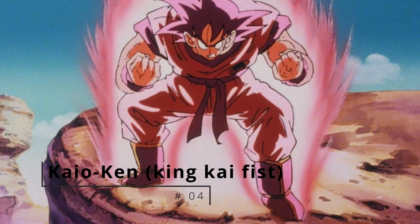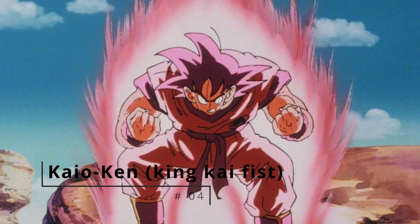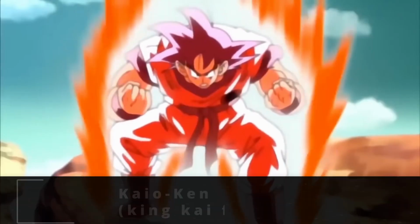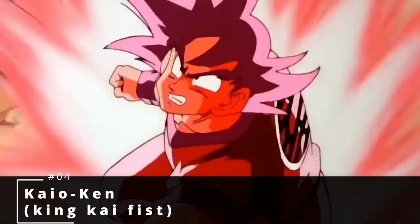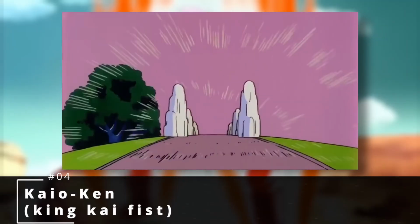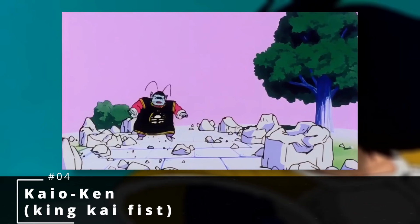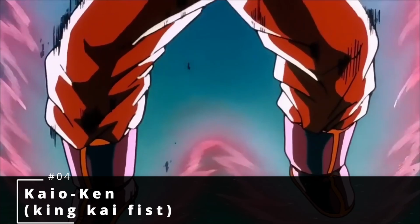At number 4, we have the Kaioken, also known as the King Kai Fist. This is unlike many other techniques, as it's a direct power-up. Using Kaioken requires a great understanding of ki and ki control. Any miscalculations in using it could result in an explosion in one's body. Though it was created by King Kai, Goku was the only person to ever use it successfully. When using it, the user gets an extreme increase in muscle size depending on the level it's used at, and a red fiery aura to go along with it.